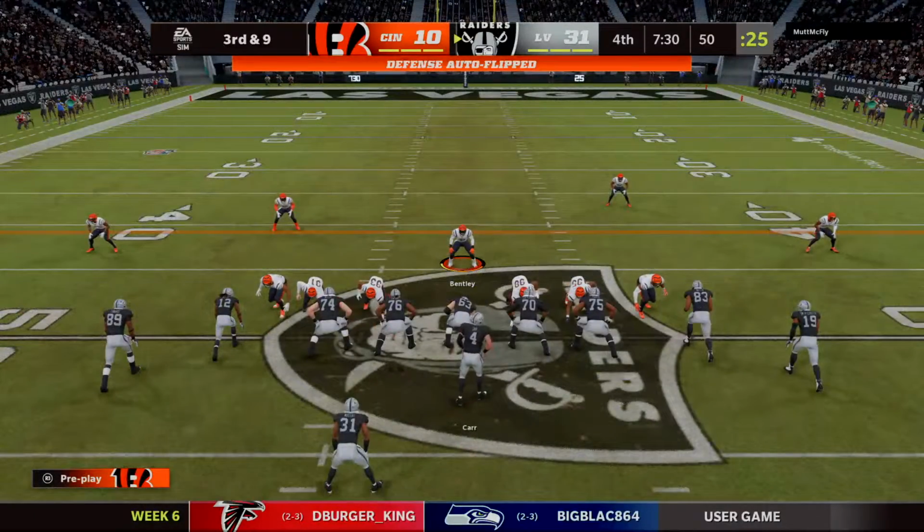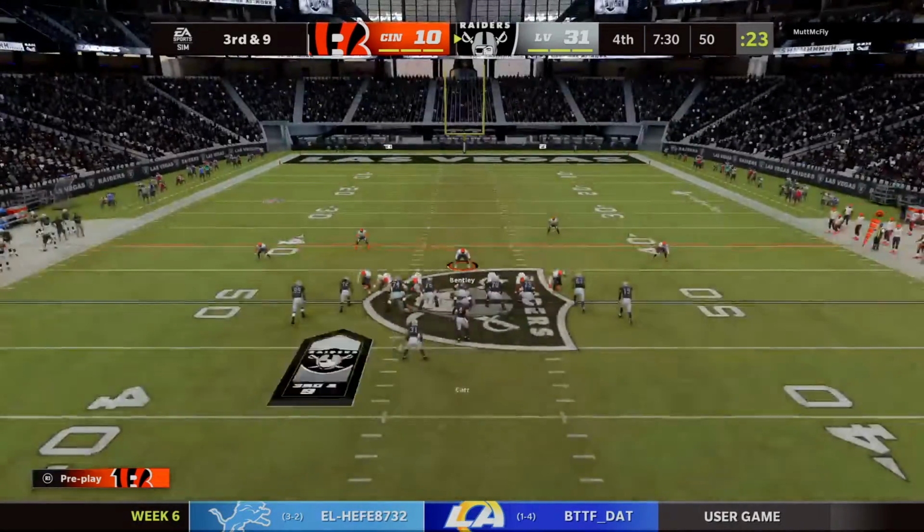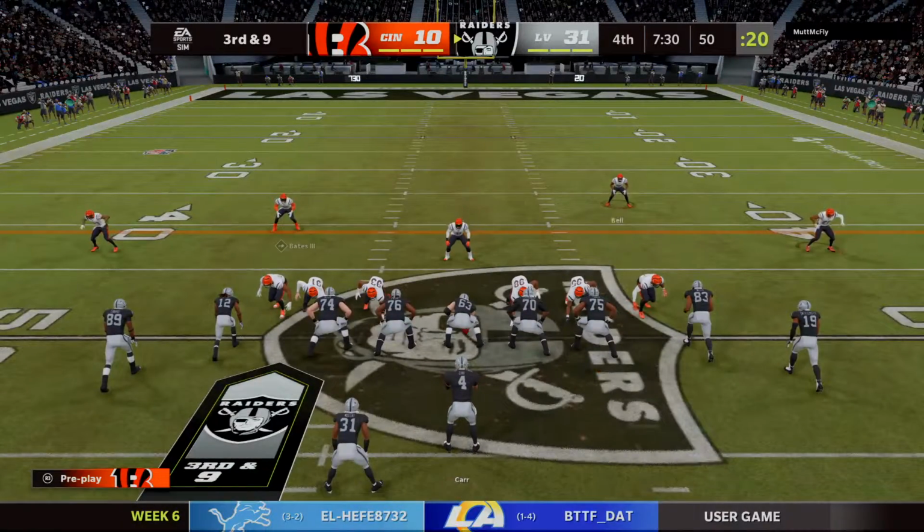The Raiders on 3rd down. They've been good, 3 for 4 thus far. This is 3rd and 9.